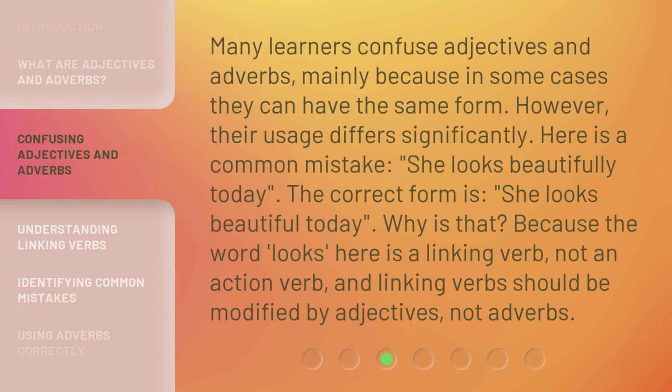Many learners confuse adjectives and adverbs, mainly because in some cases they can have the same form. However, their usage differs significantly. Here is a common mistake. She looks beautifully today. The correct form is, she looks beautiful today. Why is that? Because the word looks here is a linking verb, not an action verb, and linking verbs should be modified by adjectives, not adverbs.